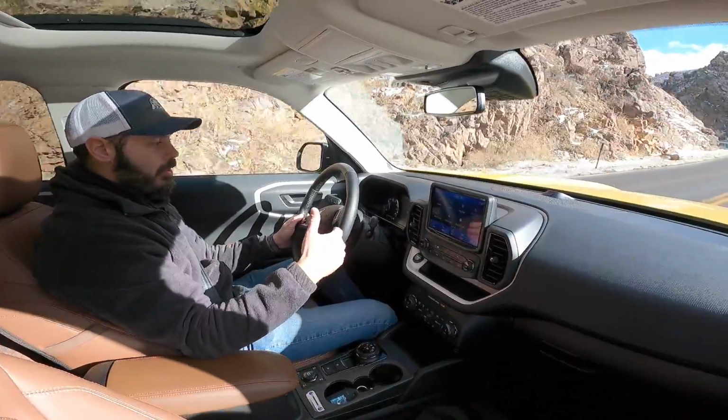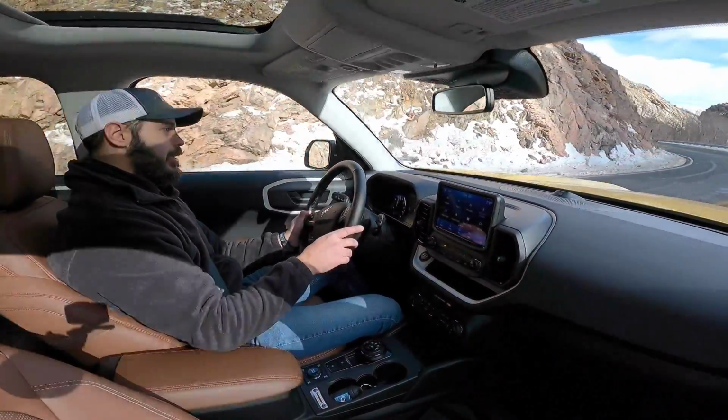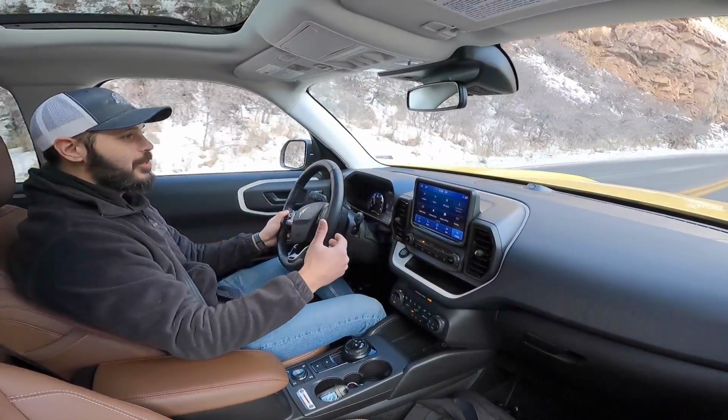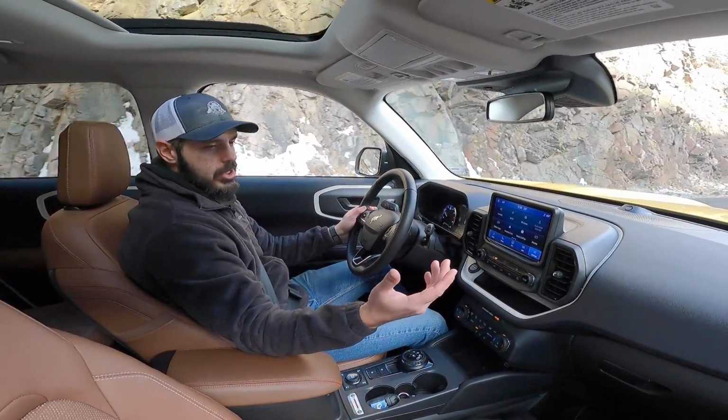But it is quick. You got 250 horsepower, and 0 to 60 in 6.1 seconds for a Bronco Sport. That is quick, and it feels pretty quick as well. Overall, it's a cool car.